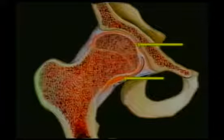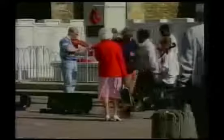So by mimicking the properties of the body's own materials, we can replace a bone. But what about a whole leg?